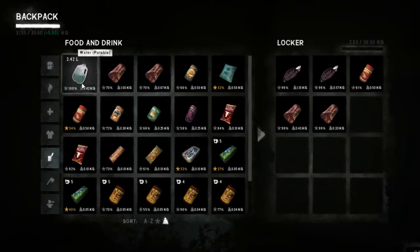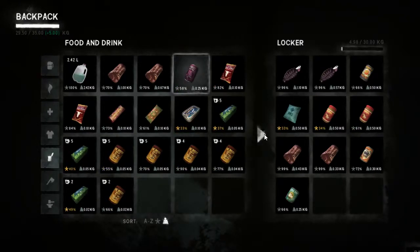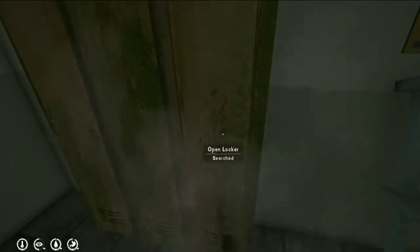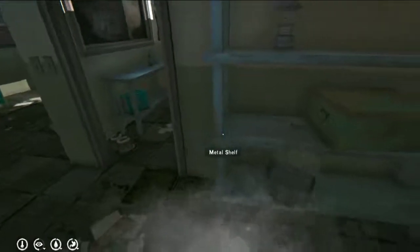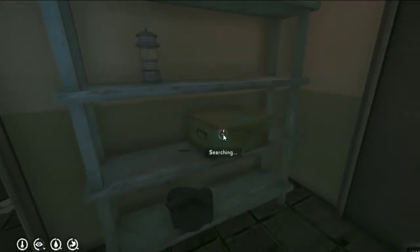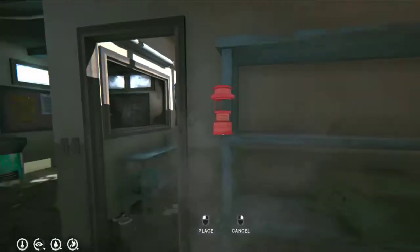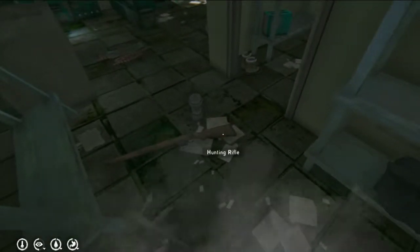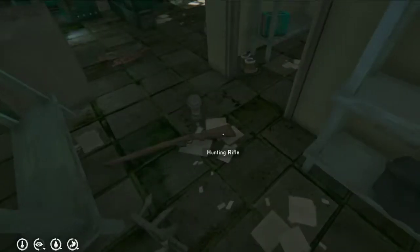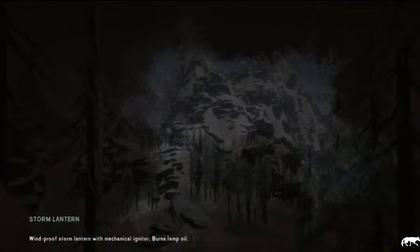So we gotta cook those. We gotta drink that. Put that in, put that in. That's what we need to put in. So we need some... here's a pea coat and a bandage. What have we here? Don't need that. Storm lantern. The hunting rifle. Just what I need. It's going to take a lot of cleaning to get that back in shape. We have enough meat. So let's go find some wood.